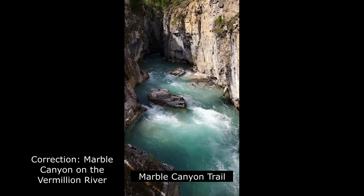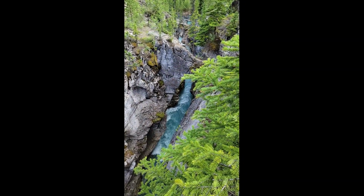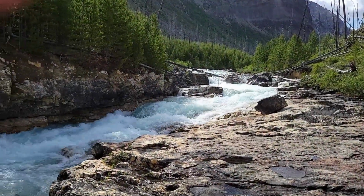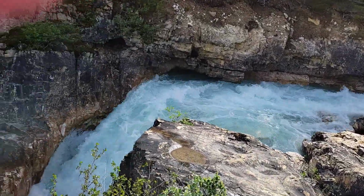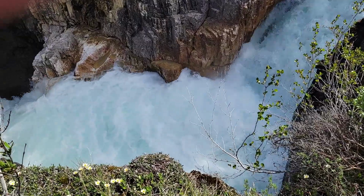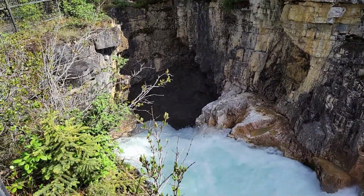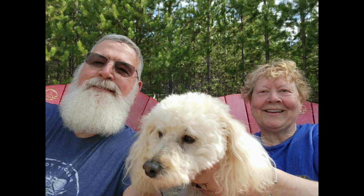This is on the way back to Vermilion Canyon. You gotta love the red chairs in the national parks in Canada at the end of a trail.